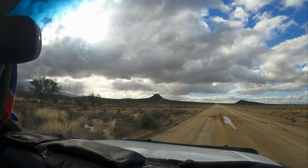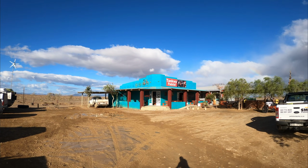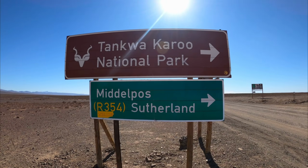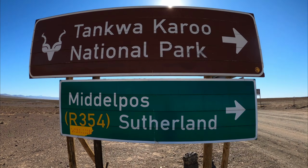40 kilometers after Ceres, you'll start hitting the gravel. Initially bad, but it gets much better the further you go. 80 kilometers after Ceres, you'll find the Tankwa shop or the Tankwa Padstal. Small shop, basic takeaways, restaurant, bar. 23 k's after the shop, you'll find the turnoff. To the right is a big sign, you can't miss it. It says Tankwa Karoo National Park.